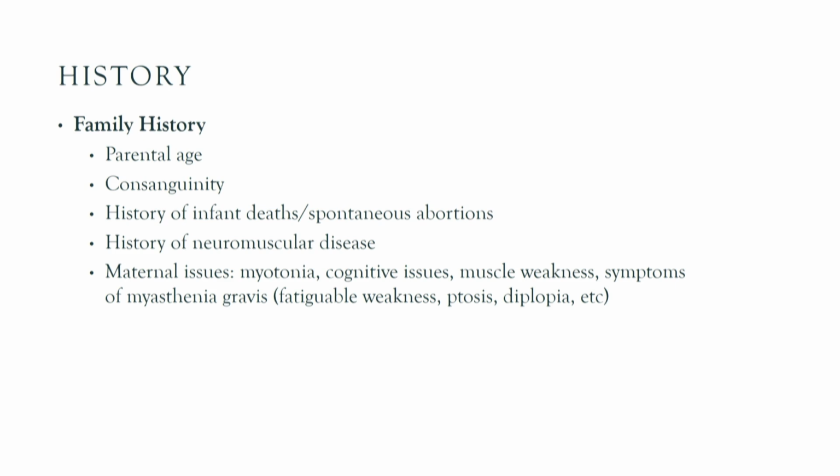So things to think about in the family history: the age of the parents, any possibility that they're related, history of infant deaths or spontaneous abortions, any history of known neuromuscular disease in the family. And then with mom, some things that you may not think to ask.